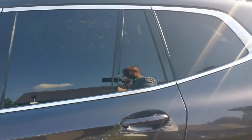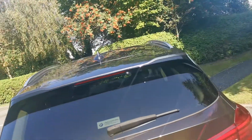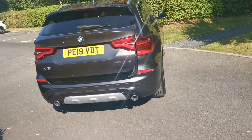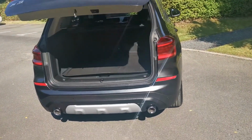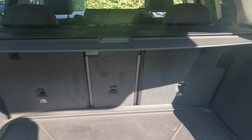Also has some protection glass here in the rear, an element of privacy for the rear of the car, as well as a UV element to help protect the rear passengers from some of those harmful UV rays. Power tailgate as standard. It's a generation of X3. Opens up to that 40-20-40 split folding seat arrangement.